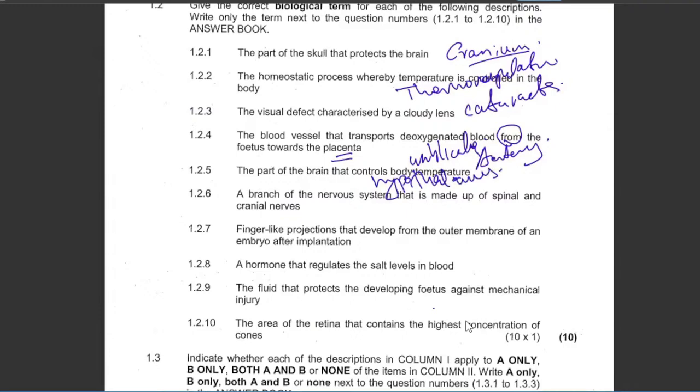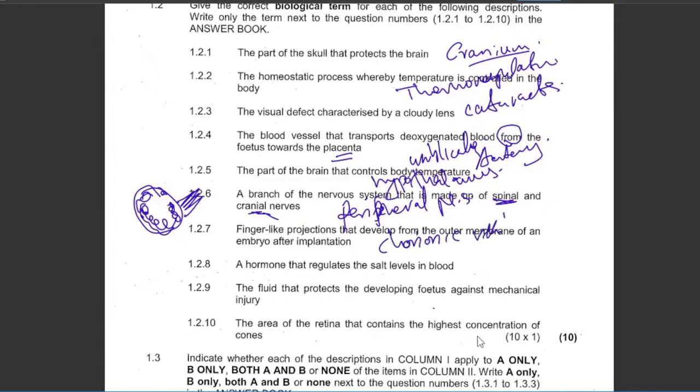They are saying that the part of the brain which controls temperature is the hypothalamus. The branch of the nervous system that is made up of spinal and cranial nerves is called, since it is not the center, it's on the sides, the peripheral nervous system. A finger-like projection which develops from the outer membrane of the embryo: remember that you have the hollow ball of cells, and its outer layer forms finger-like projections. The outer layer is called the chorion, so the finger-like projections become the villi of the chorion, hence chorionic villi.